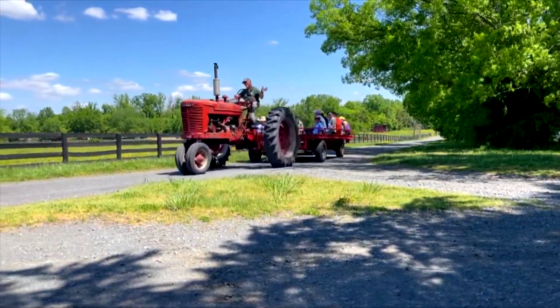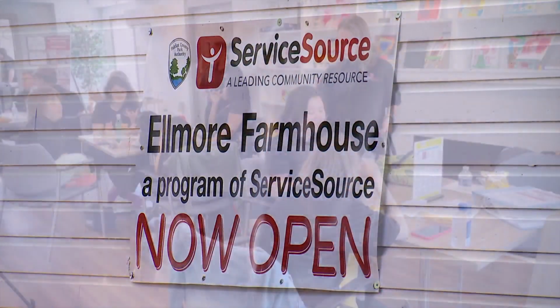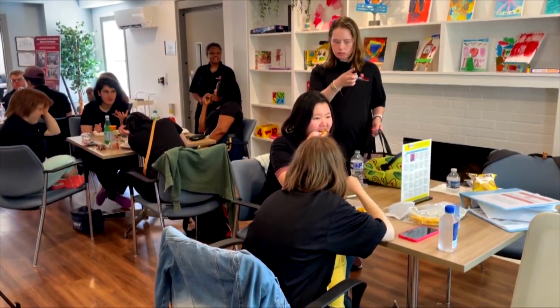We are at the Ellmore House ribbon cutting. This is at Frying Pan Farm Park. It's a wonderful day. This is the ribbon cutting for the renovation and opening of the Ellmore Farmhouse, led by Service Source, which is going to be a program being run for people with disabilities.